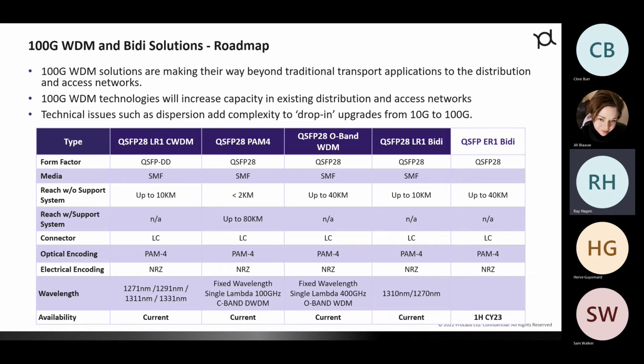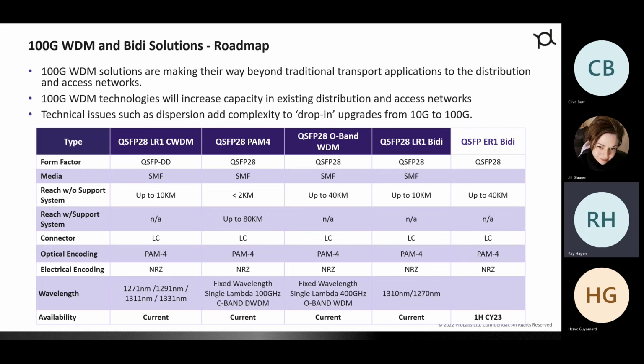So oftentimes customers are looking for what I like to call drop-in upgrades. Perhaps they have a 10 gig, 40 kilometer setup where they have DWDM optics on each end, or CWDM optics on each end, and they want to upgrade that whole link to 100 gigs across the way. Well, because of the dispersion and other issues, it's not quite as simple when you get beyond 10 gig. So we do have a wide variety here of items.